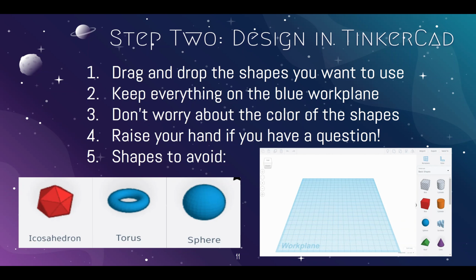I am sure you have created an awesome design. We will now bring it to life using Tinkercad. If you are unfamiliar with Tinkercad, watch our introductory video about how to get started. A few reminders. Keep everything on the blue work plane. Avoid having floating objects or objects that are below the plane.